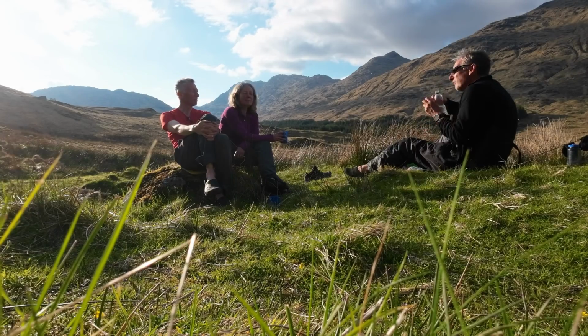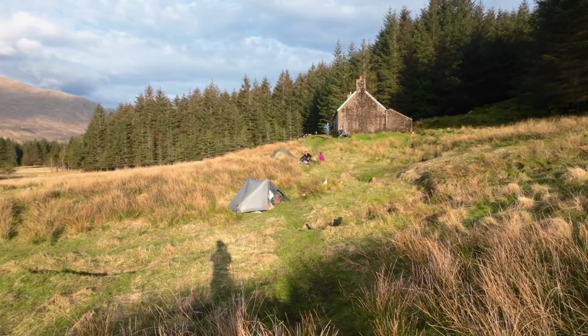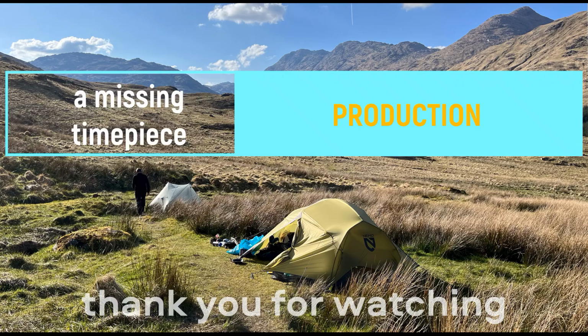Well, I'll leave it here for now, peacefully enjoying the sunshine outside of Corryhully Bothy. Join us soon for the next stage. The scenery is going to get even better. So until then, cheerio!